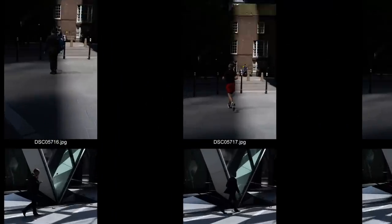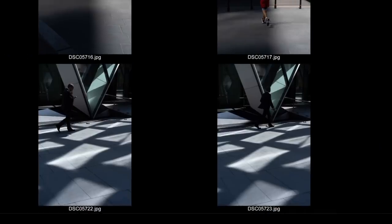And then I went past the Gherkin, which is a famous building in London, just in the same sort of area. And at particular times in the day, you get these really cool rectangles, which are being cast off the building, these sort of rectangles of light onto the pavement, which are quite beautiful. I thought this has the potential.